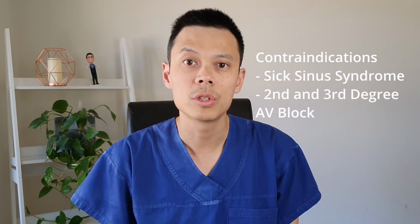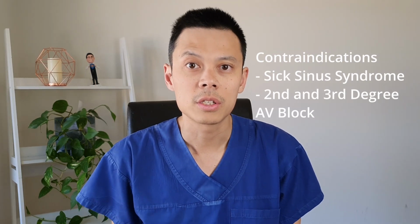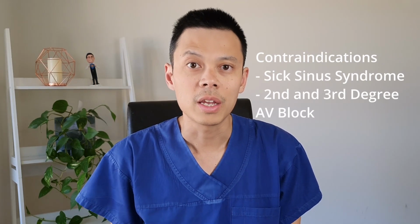So who should not take Clonidine? Or what are the contraindications to Clonidine? Well, the main contraindication is anyone with a heart condition that causes a severely low heart rate. This may include conditions such as sick sinus syndrome and third and second degree AV blocks.